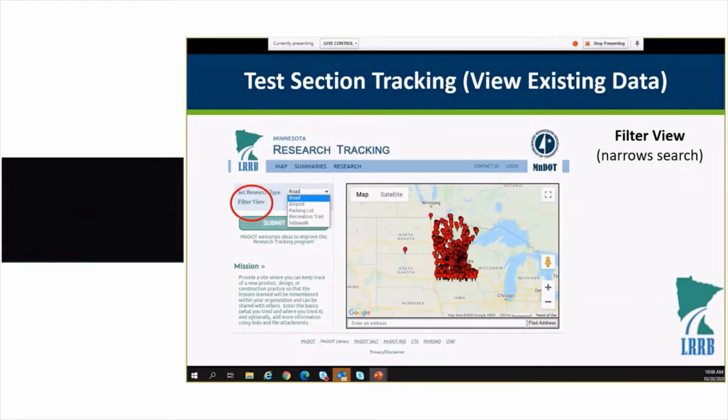So when you want to look at new data, there's lots of different ways to do it, but I think the best way is you can click on each of those points on the map. You can see how there's one section that's actually in South Dakota, so really you could enter sections from anywhere in the country here. But that was an SPS 8 section for LTPP that was put there. But when you go to the filter mode, that's how you can look at the data probably the best way, and that narrows your search down.